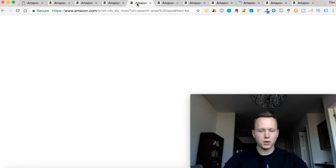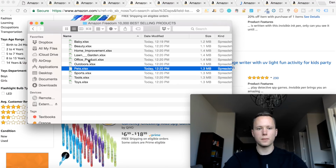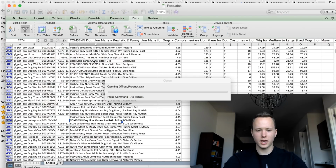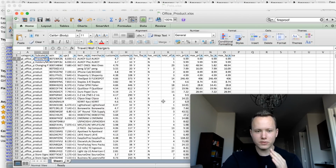Okay. So the second product that I found using this list here is the invisible ink pen. So I'm going to show you how I found that as well. So I basically just went ahead and opened Office Products. Okay. And obviously if I'm seeing one amazing product on this list, there's a ton. All you have to do is train your eye to see what's private labeled and what's not, okay?